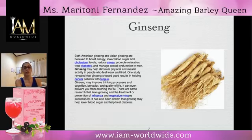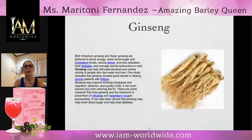So I think combined with all the other things, it is not only powerful for your brain, but also for your overall health, your respiratory system, which is very important. Okay, next please. Next.